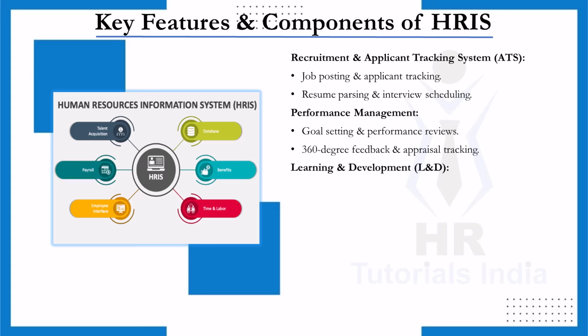Learning and development (L&D). Employee training and development are essential for skill enhancement and career growth. HRIS helps in managing training platforms, programs and certifications. The key functionalities provide online training modules and e-learning integration, track employee certification and skills to identify training needs, and also generate progress reports for employee learning. For example, a company using HRIS can assign mandatory compliance training to new employees and track who has completed it.